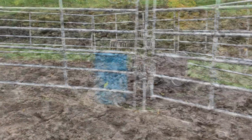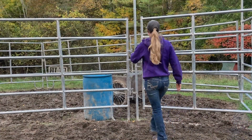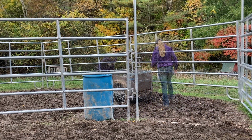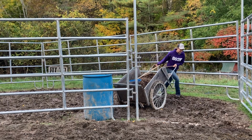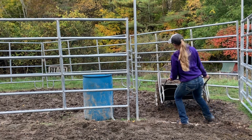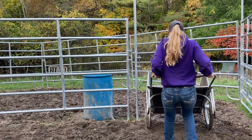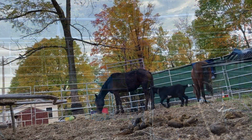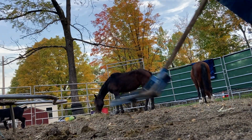And then I have to grab my dump cart, and unfortunately we are plagued with so much mud. It makes it really challenging. This section right here we did not get gravel for, and we'll definitely have to get more gravel pretty soon because it's really hard to move this cart around in. While the Mustangs are munching on their breakfast, I start mucking out once I finish muscling the cart into the space. And then I start mucking. As you can see, the goats help themselves to the horses' breakfast.